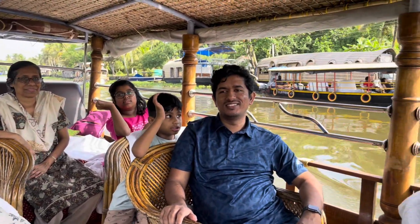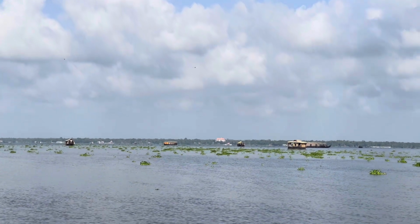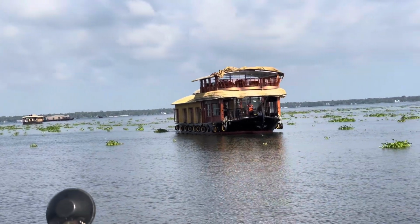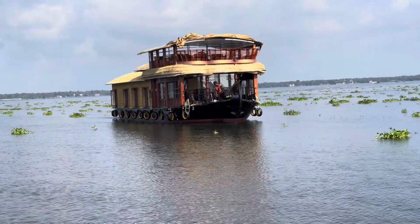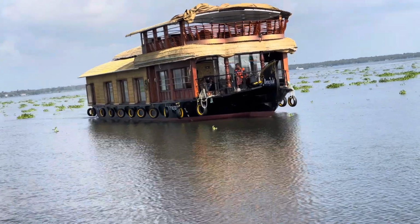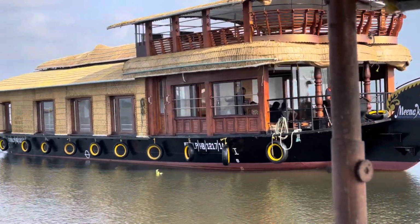As the sun rises above the horizon, painting the sky with hues of orange and pink, you will realize why this morning scene is nothing short of magical. The shikara ride at Kumarakom is not just a boat ride, it is a journey into the heart of nature's embrace. So, if you are seeking moments of peace and beauty, a shikara ride at Kumarakom is an experience that will linger in your heart forever.